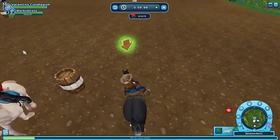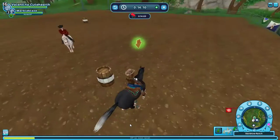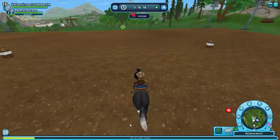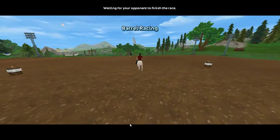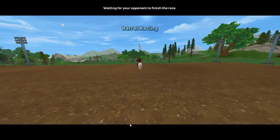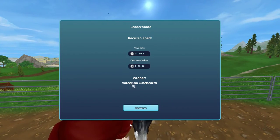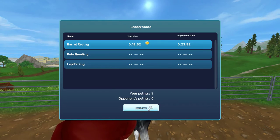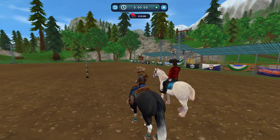And there was this glitch happening to me where I would win and it would say win for opponent, which is pretty much what's supposed to happen. But long story short, it literally just says the other opponent wins. So you see it says waiting for your opponent to finish the race. And it would literally say the other person winning. Which, yeah, was kind of a little glitch, probably.